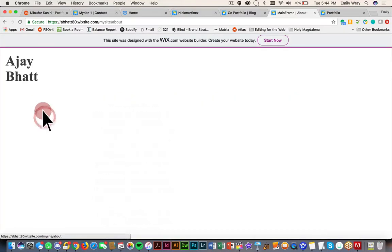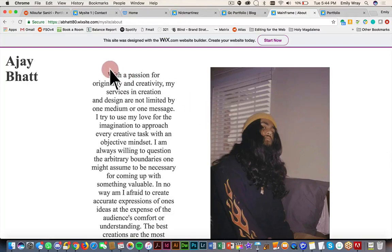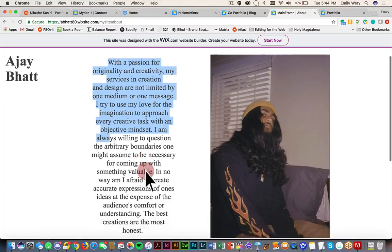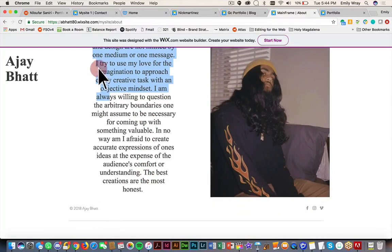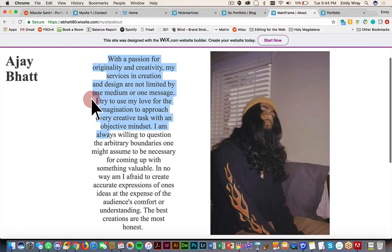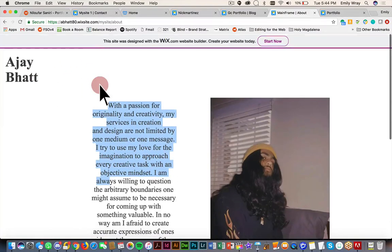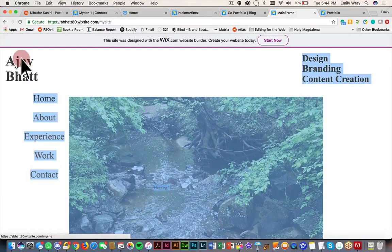I'm going to jump next to the About page. So here we have an image of you, and then a little bit of background info about who you are and your approach to things. Left align that text. It's a big paragraph. My recommendation would be to break that up a little bit. Notice though that now that I'm on this page, the navigation has gone away, meaning I don't have any way to navigate to another page except to hit this logo to go back, and so that is kind of an error in your navigation.